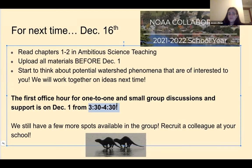And then finally, we do have a few more spots available in the group. So if you have a colleague at your school who you think would be great to partner on this work, please ask them to sign up. Either they can email us or sign up directly and bring them next time or bring them to office hour, whatever works for their schedule.